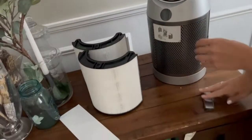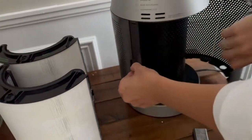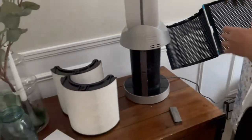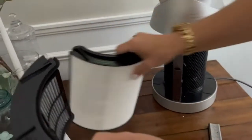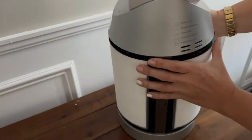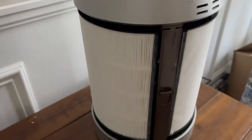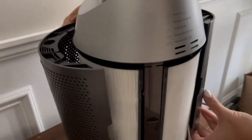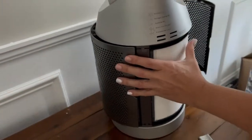You're gonna pop those in right on the side. So you pull this down and each of the sides will open up. This comes off, so don't be afraid when it does come off. And then you are going to just take your filters here and they'll pop in the sides like so. A little bit of wiggling, but you'll feel them click in, and that's how you do that. Then you just take your cage, pop it back around, and again, it's gonna pop right on. You'll feel it click in.